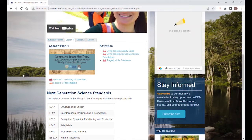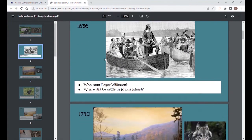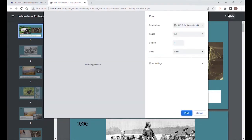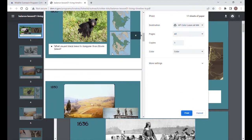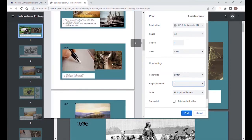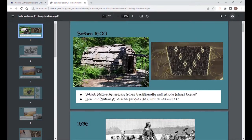And there may also be PDFs that you can print out and laminate, or not, that will be used for the activities in the lesson, such as these images. If you wanted to print these out and laminate them, you can choose the printer icon in the upper right-hand corner. You could print them out one per page, but since they might be easier to use in a smaller format, you can print them 2 per page instead. Then cut them out and laminate them if you choose. You can also download these for use later.